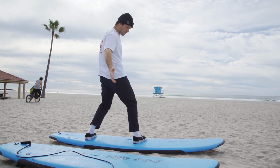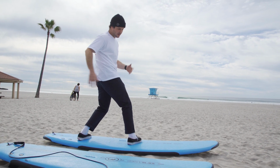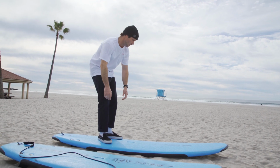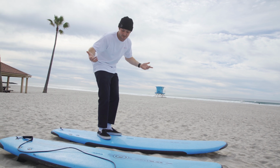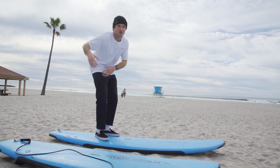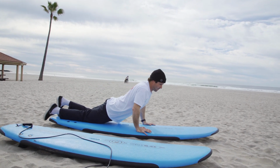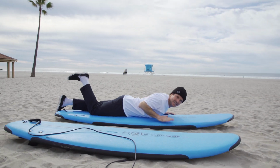So being a first timer or very beginner, we're going to recommend that you just do it a little bit slower, a little bit easier, kind of one step at a time. So again, we're going to get you out there. Usually you'll be starting in the white water for your first time. So shallow water, head out. When you see a wave coming or somebody's helping you, they're going to turn you around. They're going to tell you to start paddling for that wave, okay? So this is for the little bit slower, little bit easier pop-up.